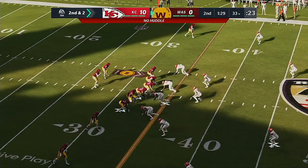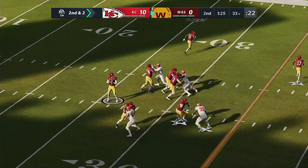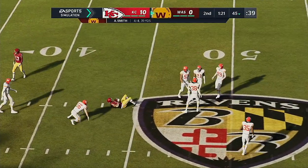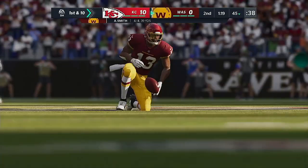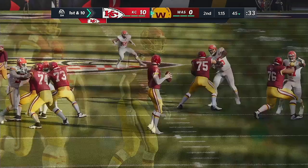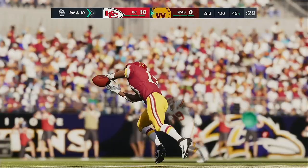Clock running as Washington will try and hurry up. To throw again on second down. Smith. This one complete to Kelvin Harmon. And brought down, but not before reaching the 45-yard line. 12 yards there and a first down. First and 10 at the 45-yard line.